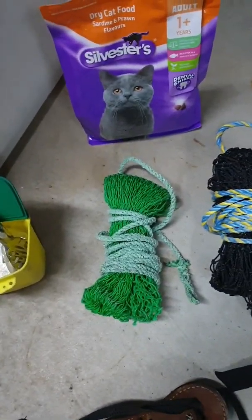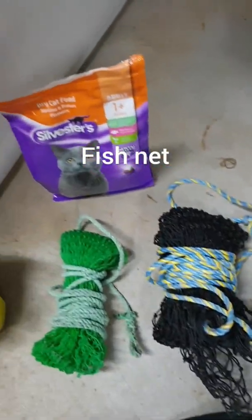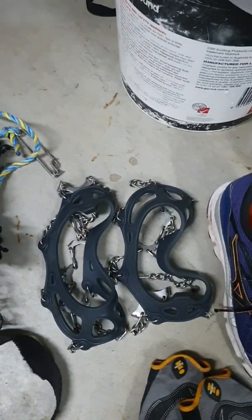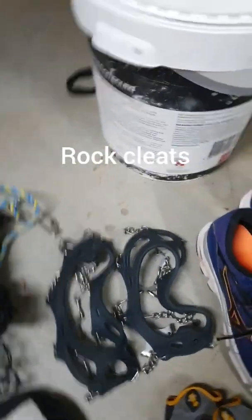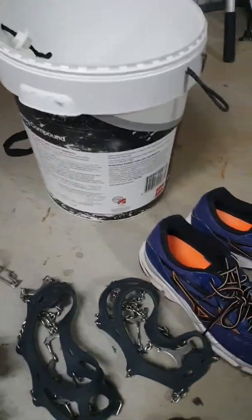And this is a burley net. This is a fishing net. This is a Sylvester, you know, for the burley. And this is a rock cleat. It goes under the shoes so that you don't slip.